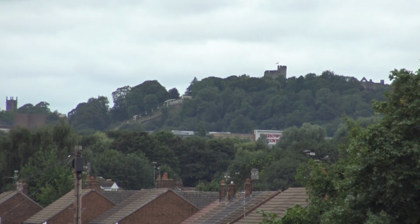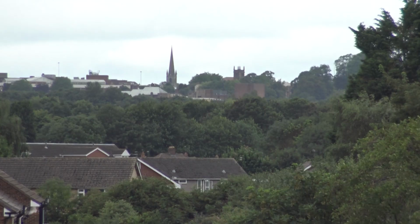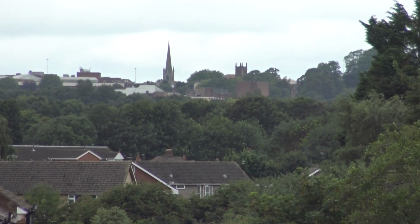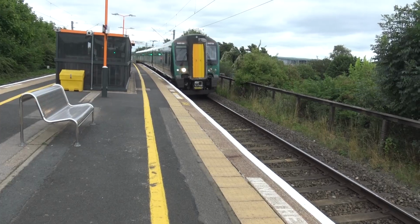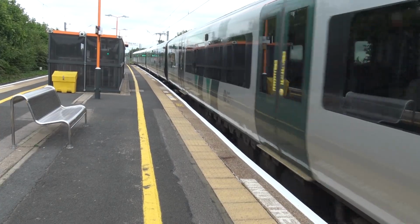From the platform you can see Dudley Castle and the Zoological Gardens, the spire of St Thomas's and St Luke's. The top church is also prominent. Well, here comes the train to take us to our next stop, Tipton.